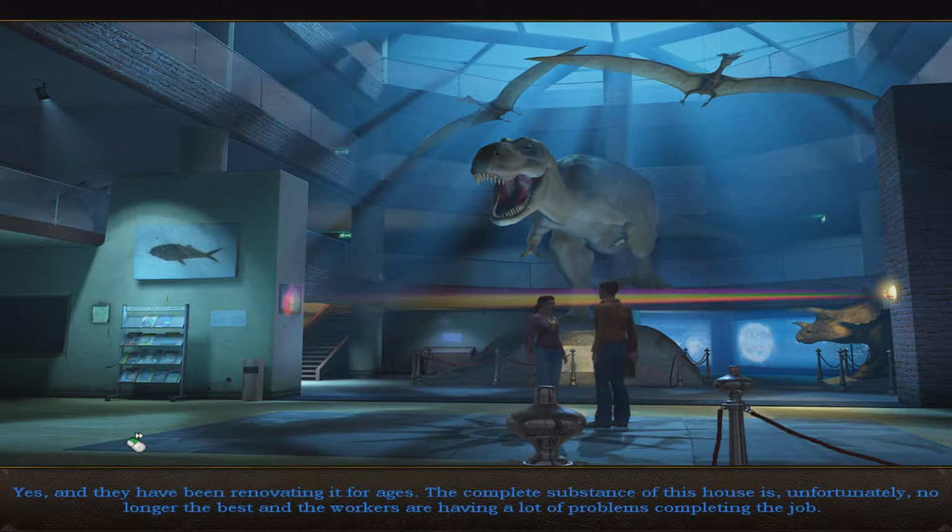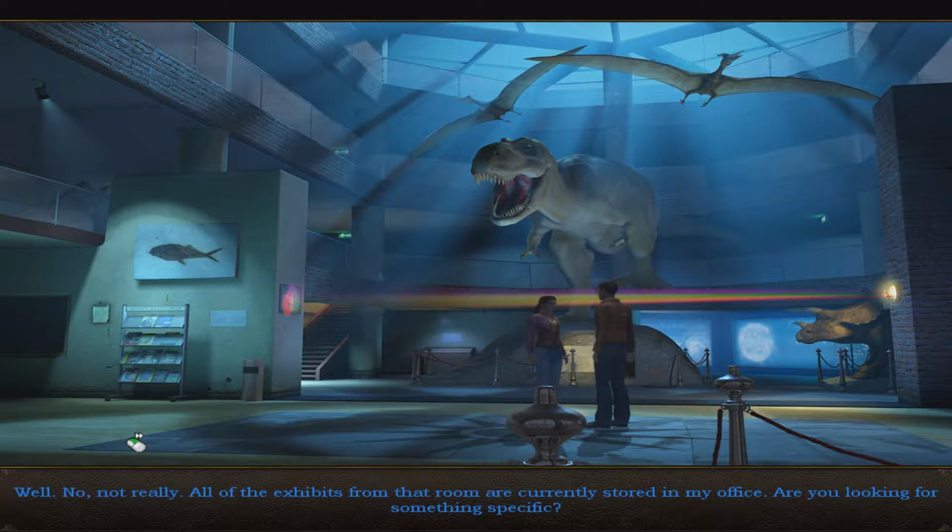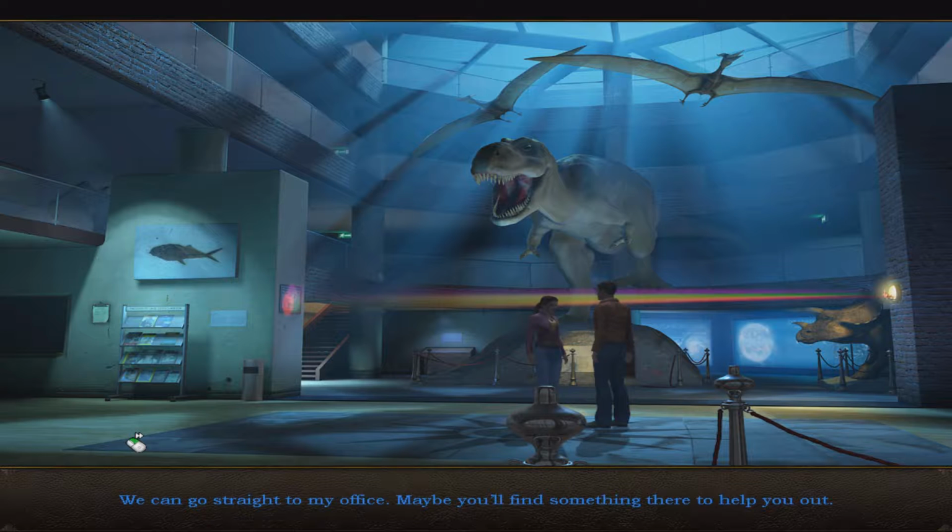Is that one of the rooms that is currently being renovated? Yes, and they've been renovating it for ages. The complete substance of this house is unfortunately no longer the best, and the workers are having a lot of problems completing the job. Was there anything special in that room? Well, no, not really. All of the exhibits from that room are currently stored in my office. Are you looking for something specific? If only I knew. We can go straight to my office. Maybe you'll find something there to help you out.